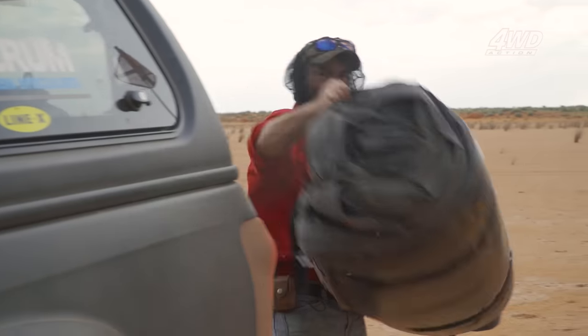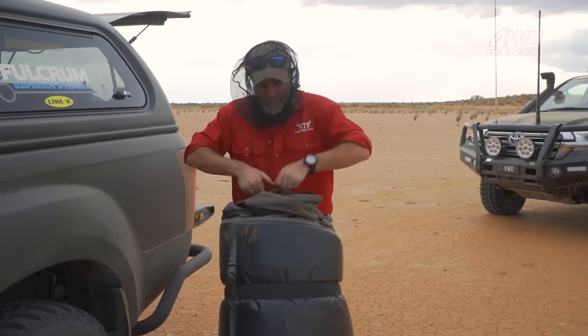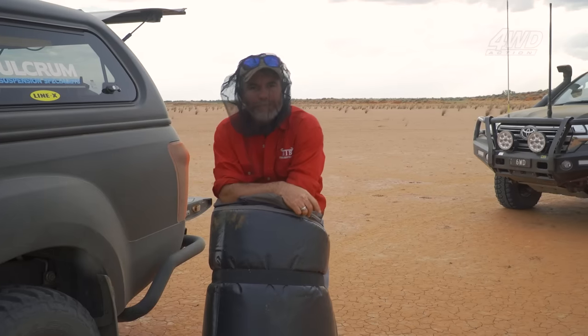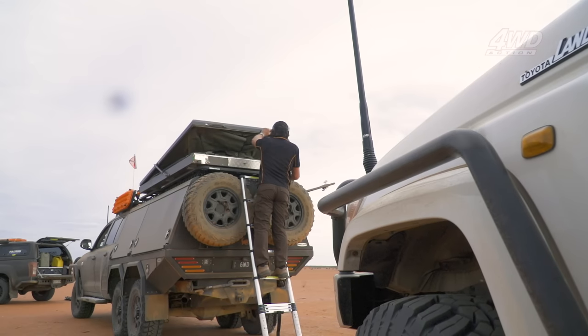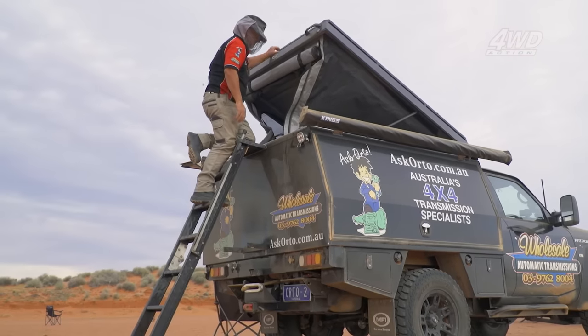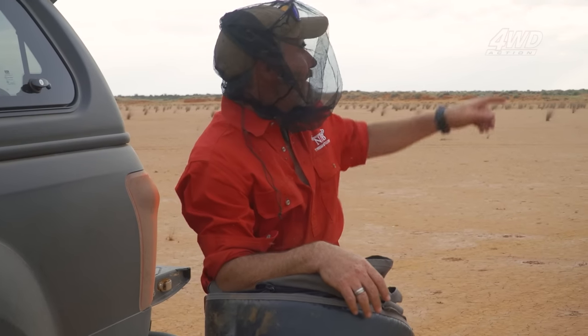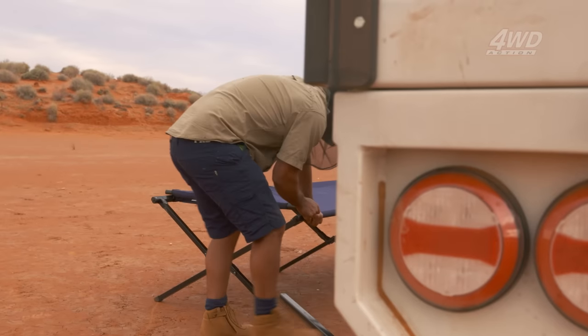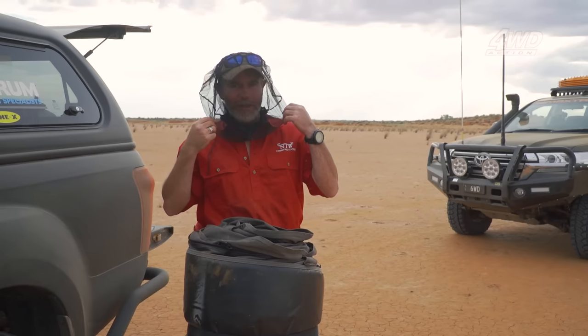All right, a couple of things that I have a love-hate relationship with when it comes to the desert. Number one, fly veils. I hate them, but the amount of flies out here at the moment is unbelievable. And you can't operate without them. You can see everyone's wearing them. We've all got our fly veils on, and they're next level. So if you do come out, bring yourself one of these, they don't cost much.